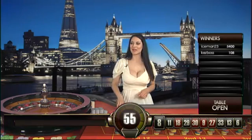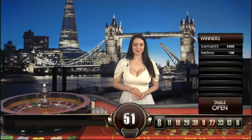Number 8, black, low and even in the Tiers French section. 17 appearances today for number 8. 2 winners, Iceman and Kesbos. Well done. 8 is in the first dozen, second column. First time I've hit number 8 today.